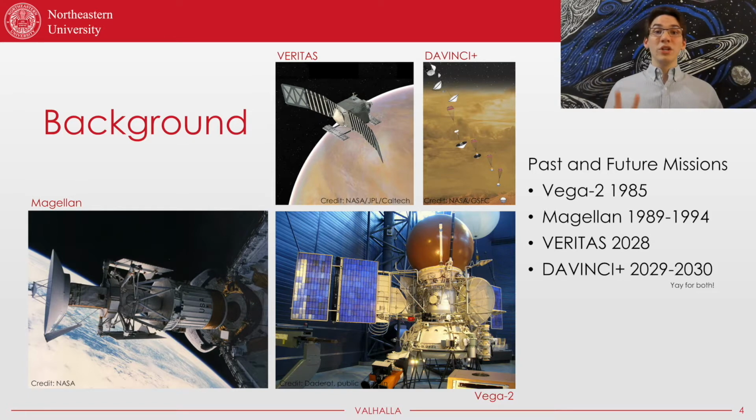Recently, 2 new missions were announced, but while some of their scientific objectives overlap with ours, our mission will provide higher resolution images of the surface, more precise surface seismology and composition data, and prolonged in situ lower atmospheric data collection, among other things.